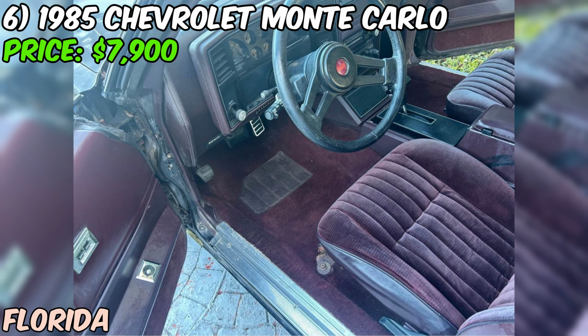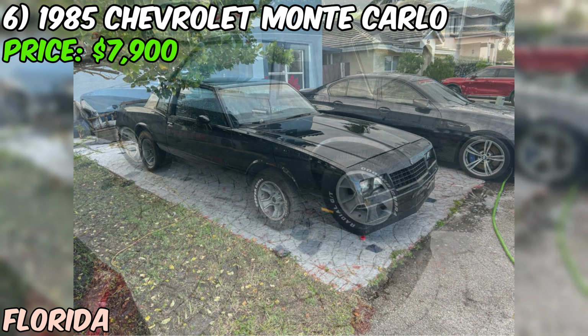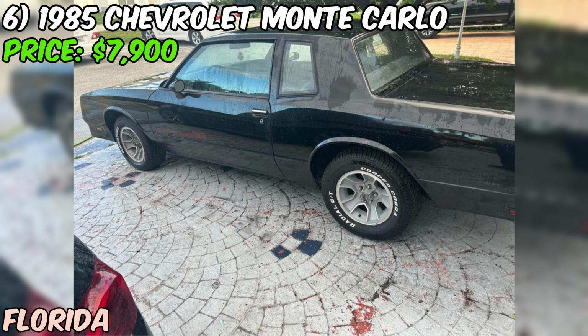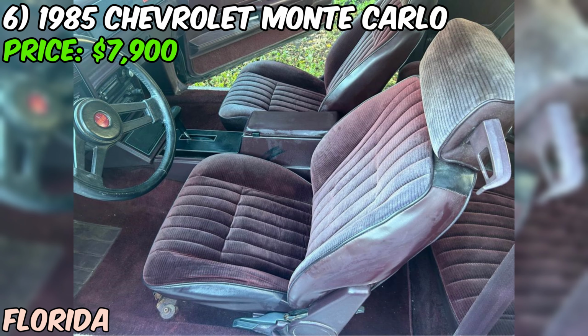In the spirit of sincerity, it's important to acknowledge that this 1985 Chevrolet Monte Carlo SS is described as needing a lot of work. While the low mileage, original numbers matching engine, and clean title are appealing features, the need for a paint job and the presence of rust should not be overlooked. Potential buyers should carefully consider the cost and extent of the necessary repairs and factor that into their decision-making process.